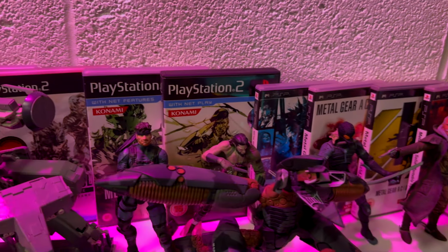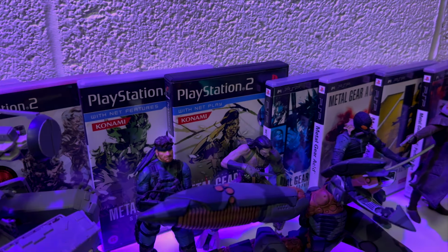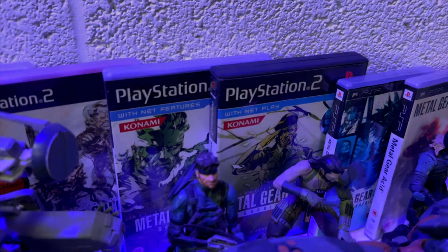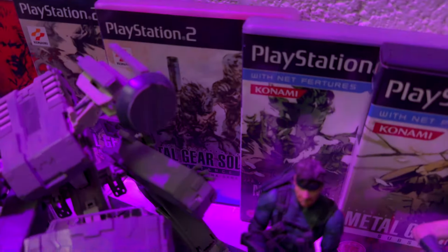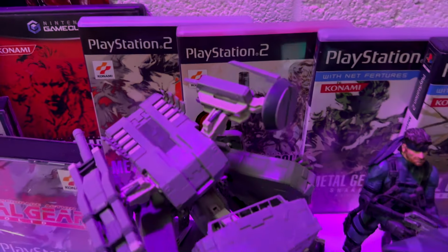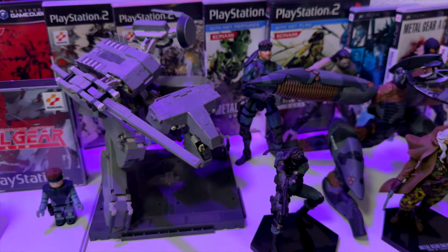Then we come across to some of the PS2 titles, so we've got the special edition version of Metal Gear Solid Snake Eater, which was Subsistence, and then the original next to it. Likewise, then we've got Metal Gear Solid 2, just going to try and come around there a little bit, it's quite difficult. We've got Substance and then the original. And then just in front of them, we've got this model kit that I bought and assembled of Metal Gear X.